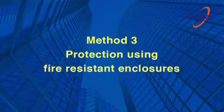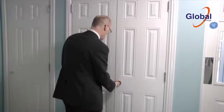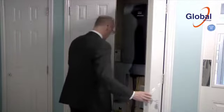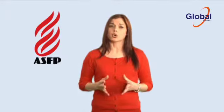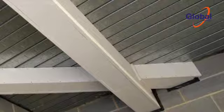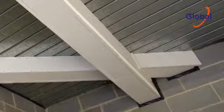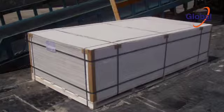Fire-resistant enclosures may be used for air handling ductwork between compartments and escape routes. Fire-resisting enclosures may be of traditional construction, for example plasterboard, or they may be proprietary service ducts or shafts. These use fire-resisting board materials, for example calcium silicate or cement-based boards.